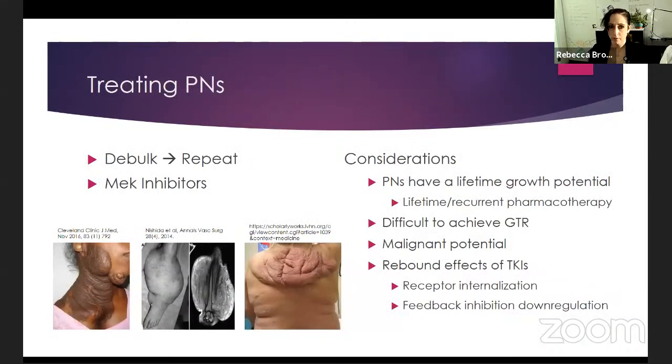So the treatment for plexiform neurofibromas historically has just been repeated debulking. However, now with the development of MEK inhibitors and other targeted therapies, it is possible to utilize a pharmacotherapy against these tumors. They can grow anywhere in the body, typically along large nerves and nerve plexi, and approximately 50% of them are located in the limbs, 30% in the chest, abdomen, and pelvis, and the remaining 20% in the head and neck. So it is difficult, if not impossible, to achieve gross total resection due to the infiltrative nature of these tumors. And the pharmacotherapy that has previously and is currently being tested includes mostly tyrosine kinase inhibitors.